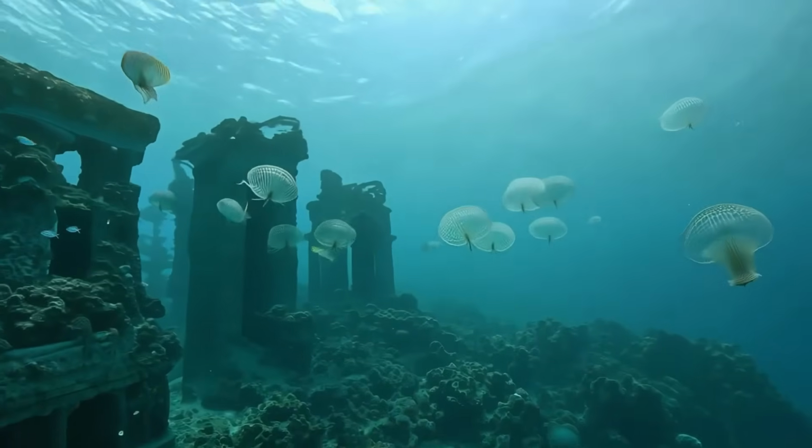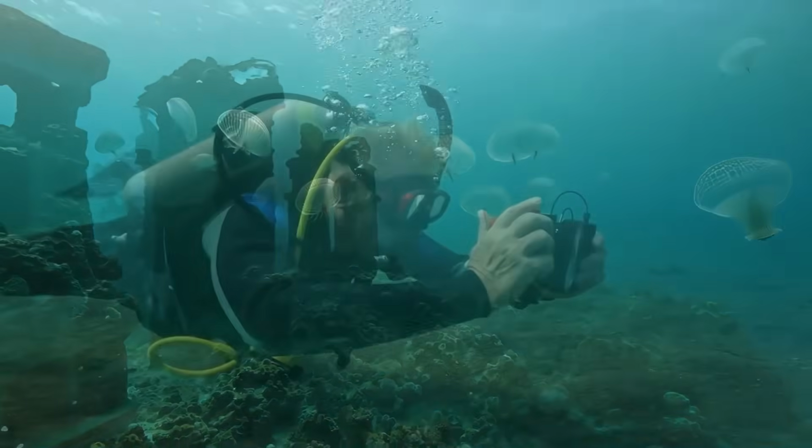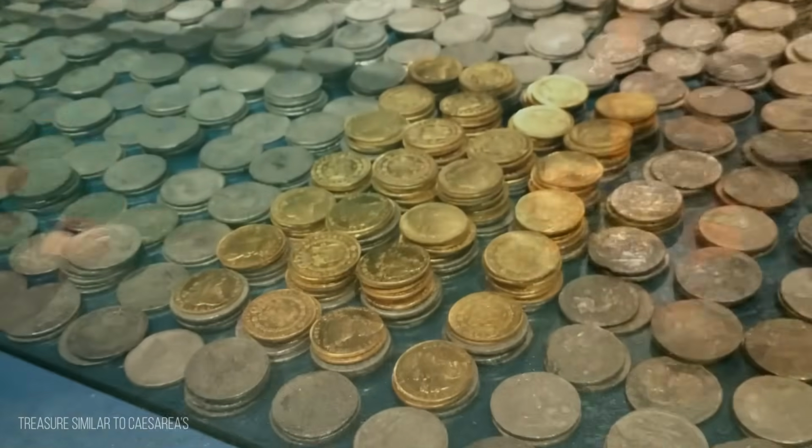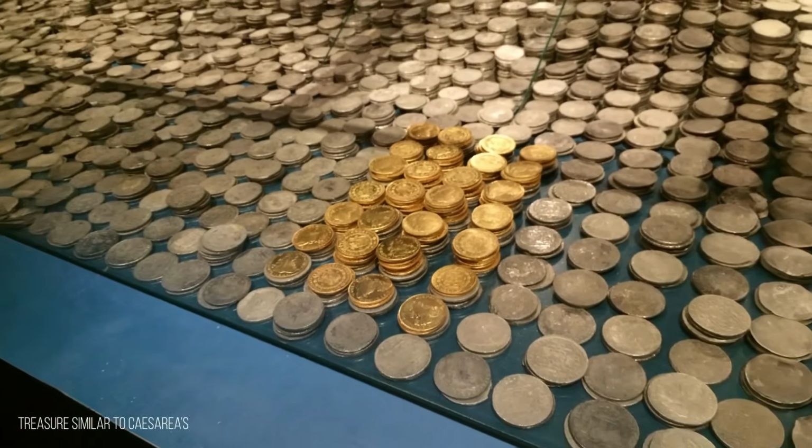But don't get your hopes up. Even though most of the underwater archaeological zones in this region are open to divers, these treasures are safely tucked away in a museum.